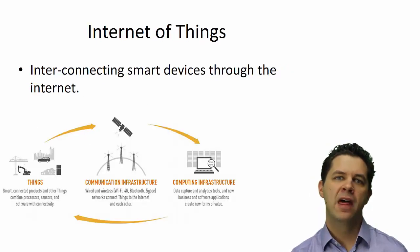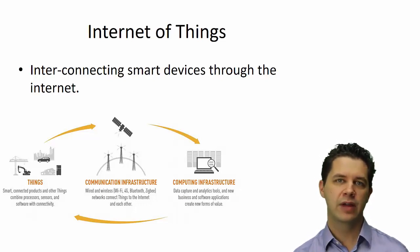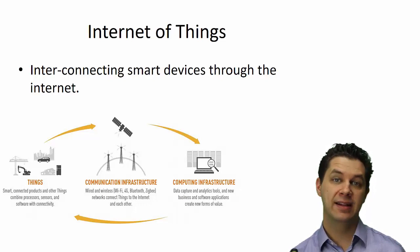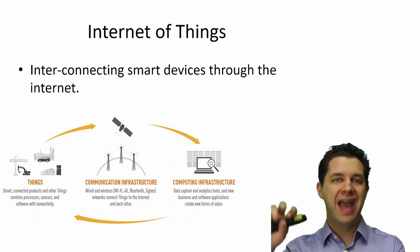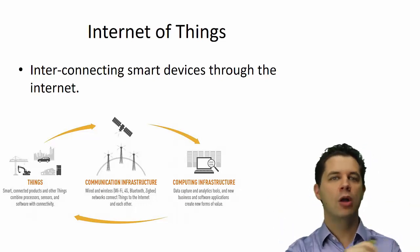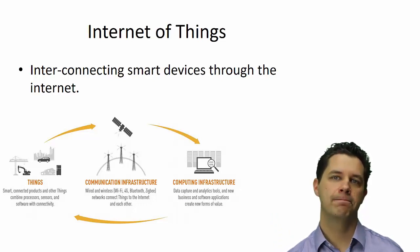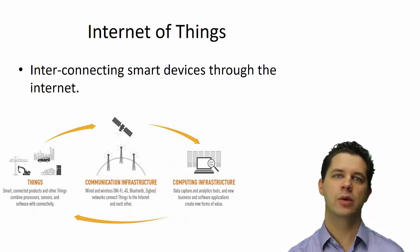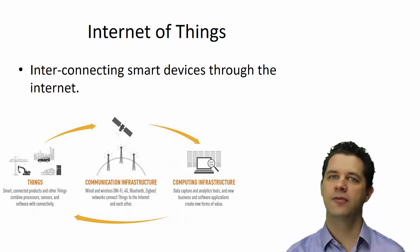Because think about what we've got. We've got a whole lot of smart devices connecting through the internet somehow, so connecting through that communications infrastructure. And they're connecting to computational infrastructure. Particularly if that computational infrastructure is in the cloud, we've got data going across the medium and going to be computed. And then we've probably got a whole lot of feedback happening from that computational infrastructure going back to that equipment, controlling it and making it do something. So our concept of Internet of Things, where we've got these interconnected smart devices all connecting through the internet somehow, is really the glue that holds all these cyber physical systems together.